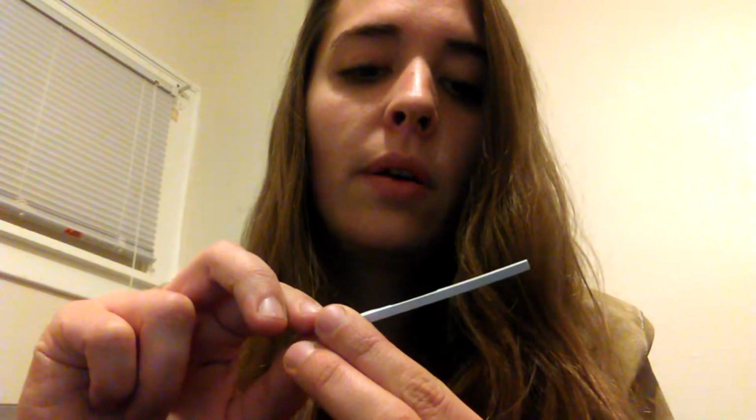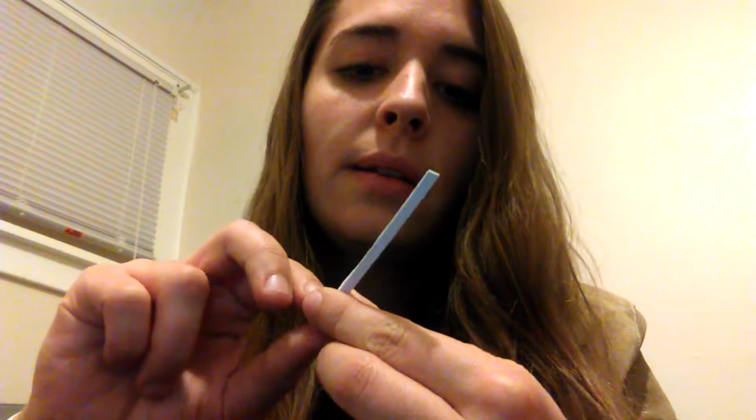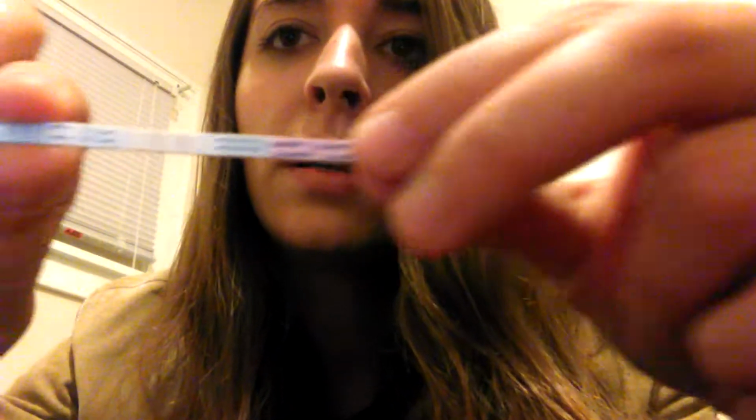Now, I want to show you one that's really positive. This is my OPK from this morning. And my LH was way high this morning, which I was so excited about. So let me show you this test. So this is the test line, and this is the control. It's hard to see on here, but this is actually darker than this one. I was so excited. I've never had one that's darker before. So those are what positive and negative OPK tests look like.